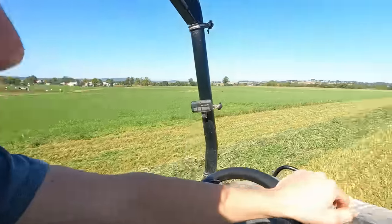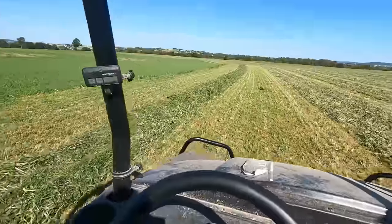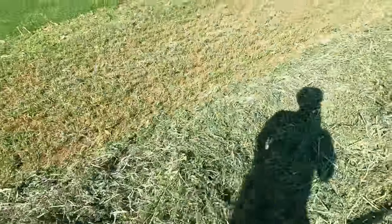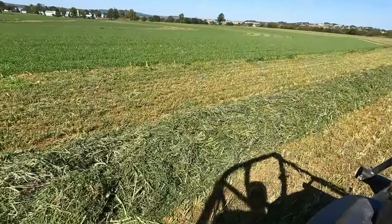How's it going, guys? So it's the next day. Today we're gonna be chopping this hay. My dad's out raking it right now. It's actually pretty good and dry. We've had some good sunlight this week. The days are shorter now and we had heavy dew, but it's still drying out.